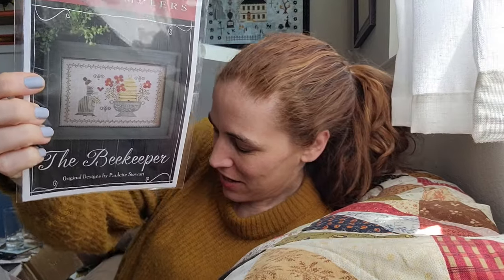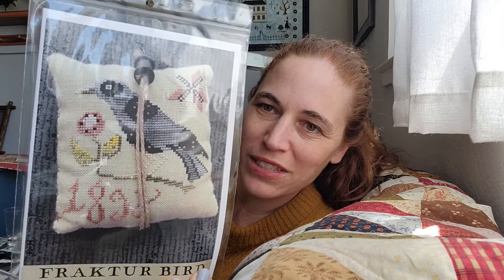This is one I pulled a few threads for years ago. I still haven't started, but I love this one. Plum Street Samplers Beekeeper. It's so small and cute, and I should just stitch it this year. Should get on it, you know? Fractor Bird from Shakespeare's Peddler. I love that guy. I'm gonna stitch that.